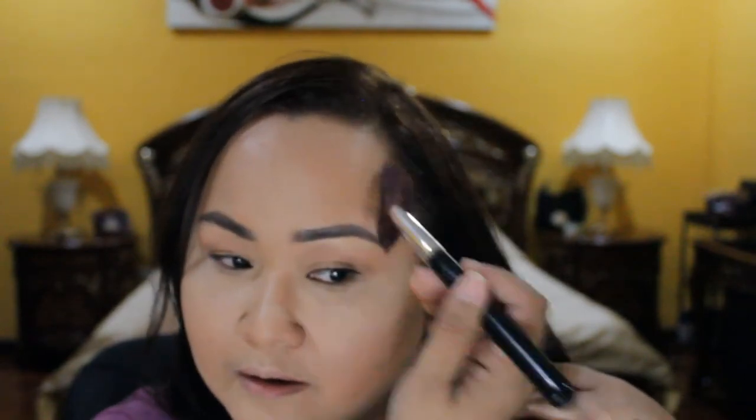Sabi nga nila, yung pag-contour ay yung rule of three, guys. So, from here, dito, saka pababa. Parang number three. And, syempre, don't forget our chin on our jawline para ma-hide yung mga double chin natin. Okay, dito lang sa jawline. So, tapos na tayo sa contour.